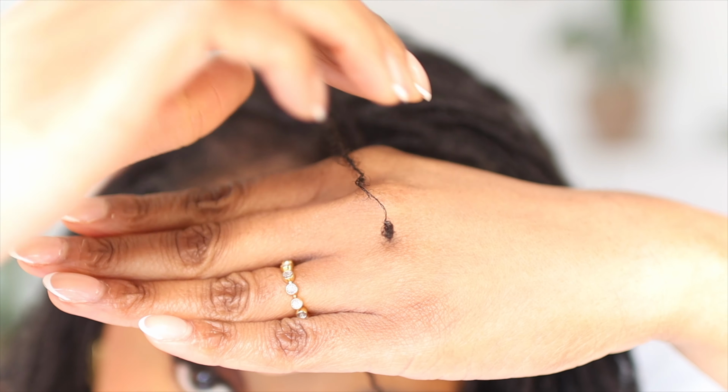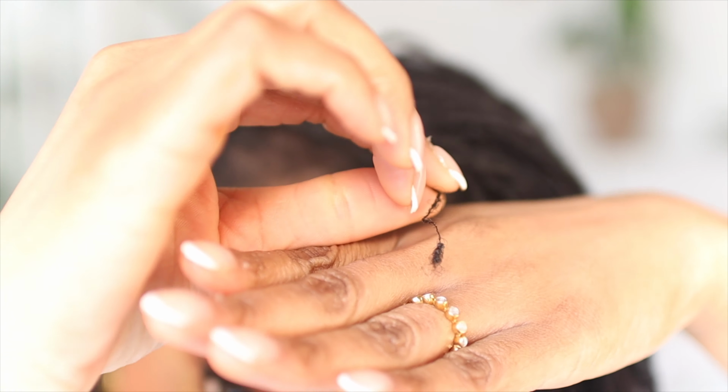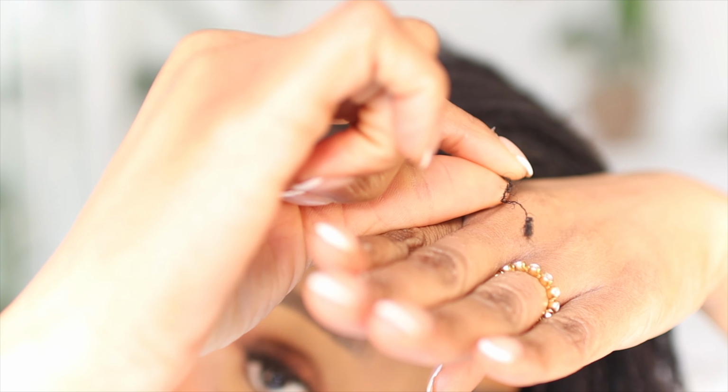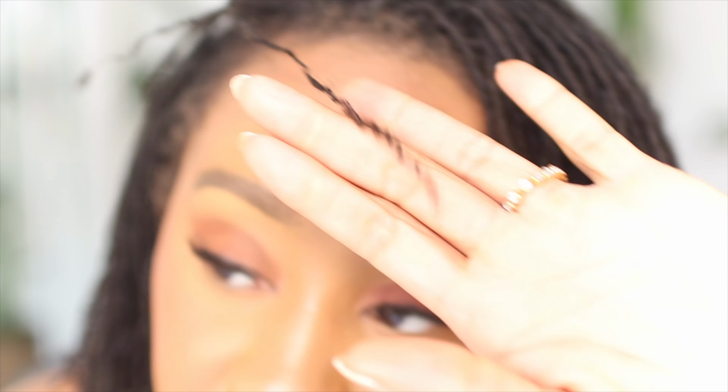So can you see that, guys? That is a bud. So that's what happens when the base of your lock starts to form. Hold on, let me turn off the lights because I think it's making it look a bit yellow.